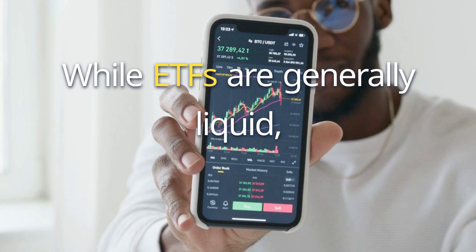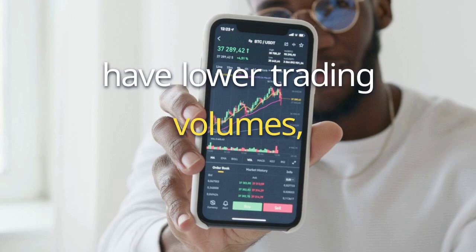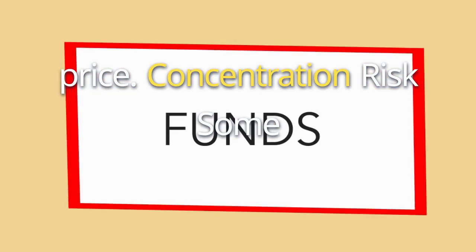Liquidity risk. While ETFs are generally liquid, some niche or thematic ETFs may have lower trading volumes, making it difficult to buy or sell shares without affecting the price.